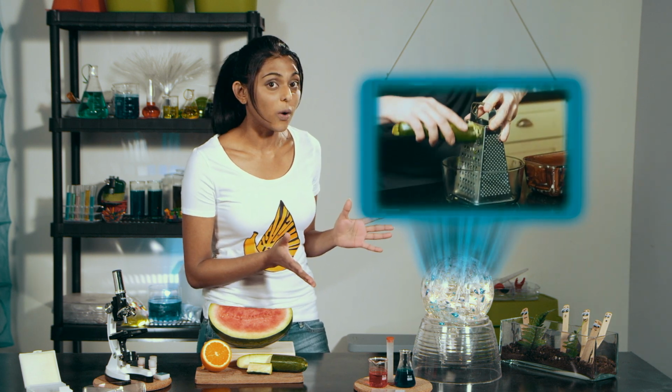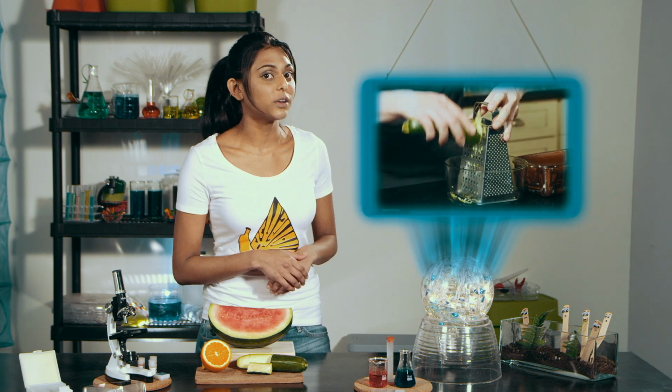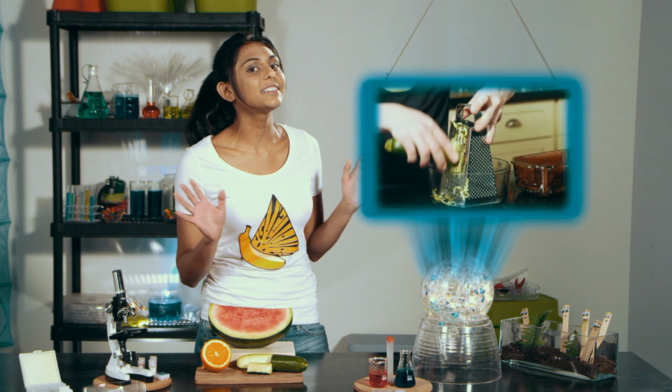Grating breaks down those cell walls, which is why those shreds are watery now. So that high water content will give your chocolate zucchini loaf a nice, moist texture. Now that our liquid's covered, let's get started.